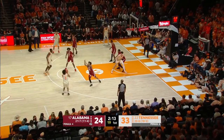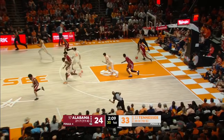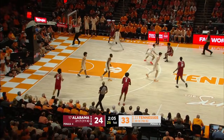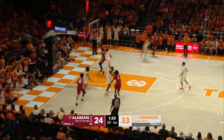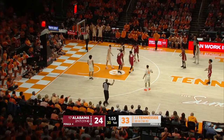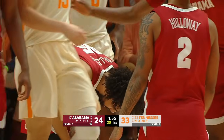Gillespie on the drive, steps back, a deep 3 attempt, way short, and it's picked up by Alabama and Holloway. Aiden running the other direction, but the Vols are back defensively. Holloway crossover, stops, fires near side. Reitzel, quick release 3, no good. Tip, no good. Tips again, and a scramble, and a foul's going to be called on Houston Millette, I believe.